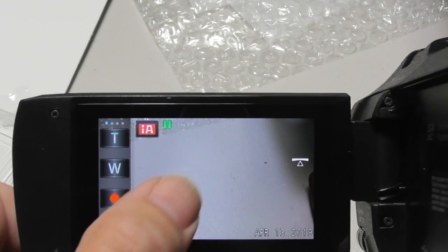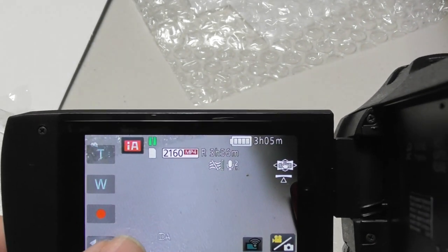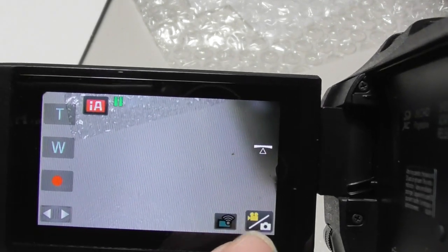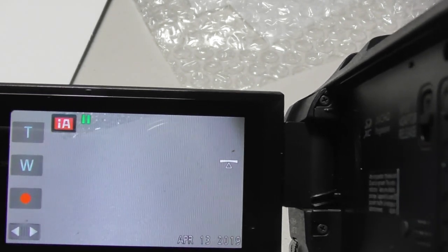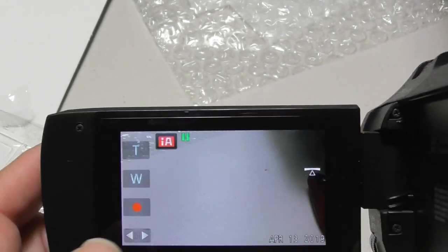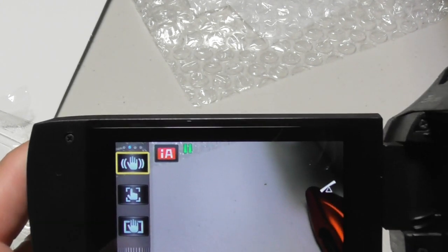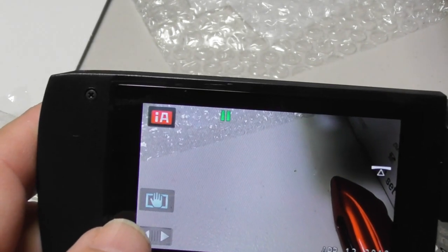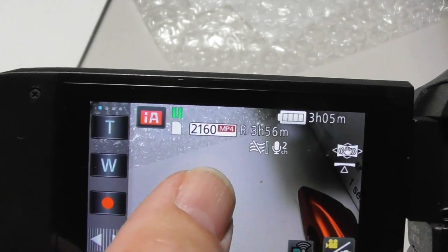I'm trying to think of how I got to that other menu. There's a button over there. Looks like that's a video or photo. There's the Wi-Fi thing. What the heck did I used to do on this thing to get to... those are the different settings. I've never really used any of the pre-settings. Trying to find a menu button.